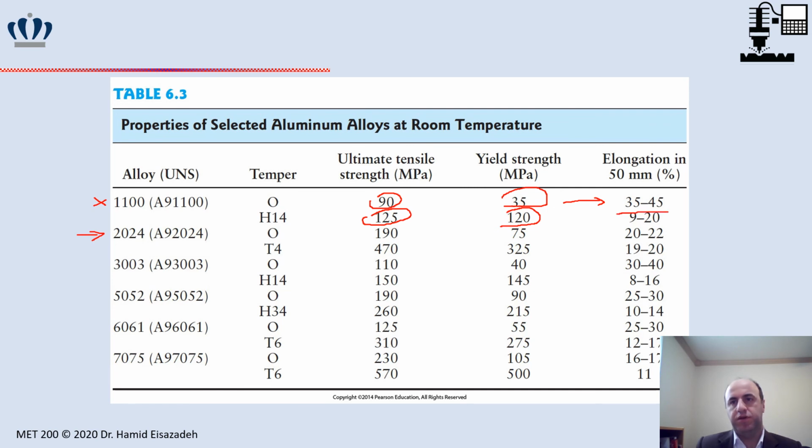Elongation decreases. Here we have a drop from 35 to 9, and there are some aluminum alloys with strength of about 575, where the strength is competitive to the steel alloys. The yield strength of steel can be 250 to 700 megapascal, and that is very important. And we see for this aluminum alloy, we have about this, not exactly the same, but close to the yield strength of steel, but the elongation, again similar to the previous alloy, was dropped.